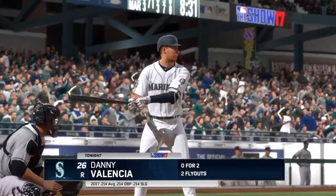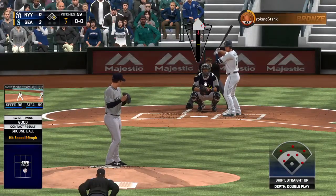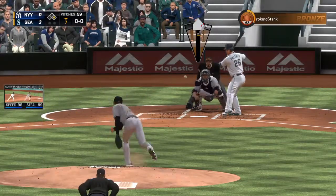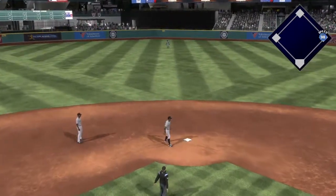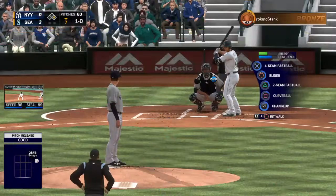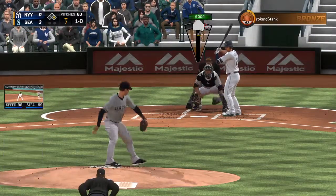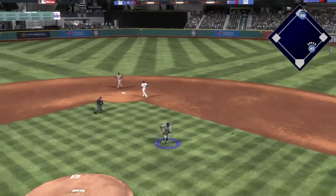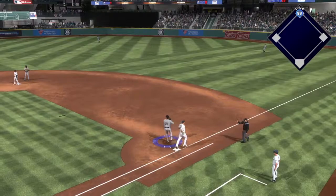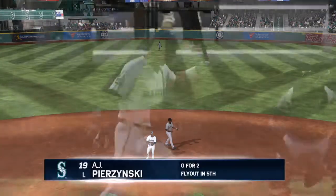Ready for another shot now. Seattle, Danny Valencia. He started out the evening 0 for 2 so far. First pitch of the at-bat on its way. And that's inside for a ball. 1-0. He's ready. Here's the 1-0. Shatters the bat as this is hit on the ground. And indeed, he won't try to force it at second. He'll just flip on to first for the sure out.